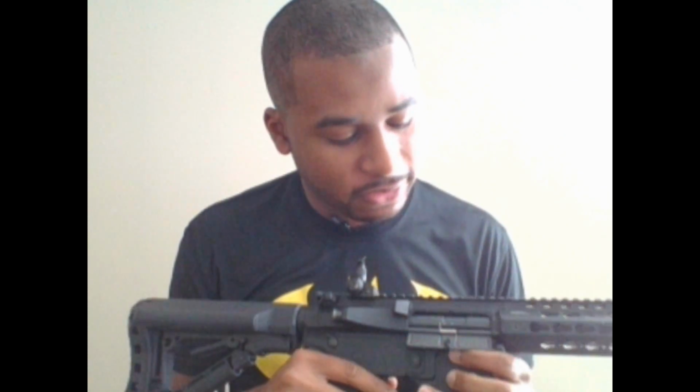You can't really cut it off because there is a little piece of plastic that raises here to release the dust cover. Is it something I wish G&G fixed for this? Yes, because it's significantly easier to do this on other guns. Once again, not a make or break thing. For others it is. For me, not so much. I can get around it. But that is probably one of the improvements that I wanted them to do, but they didn't quite do it.